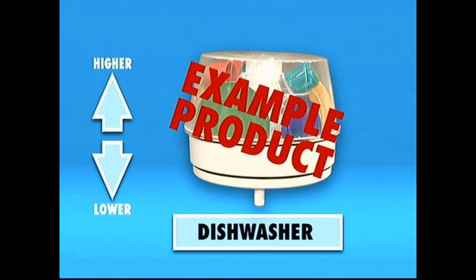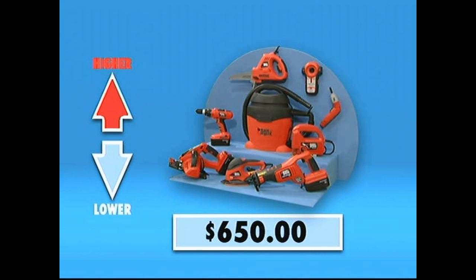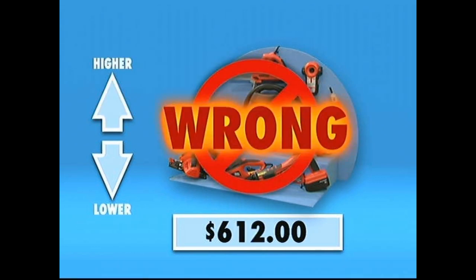You'll earn chips by pricing some items, as long as you correctly identify whether the actual retail price is higher or lower than the wrong price listed on this prize. This nine-piece Black & Decker power tool package includes the latest innovative products like the Bullseye Laser, Wet-Dry Vacuum, and Mega Mouse Sander Polisher. Is the right price higher or lower? All right, Yoshi, which one is this $650, higher or lower? Higher. No, higher is wrong. $612.